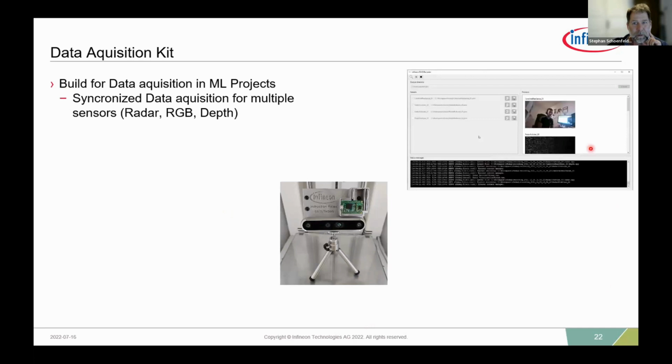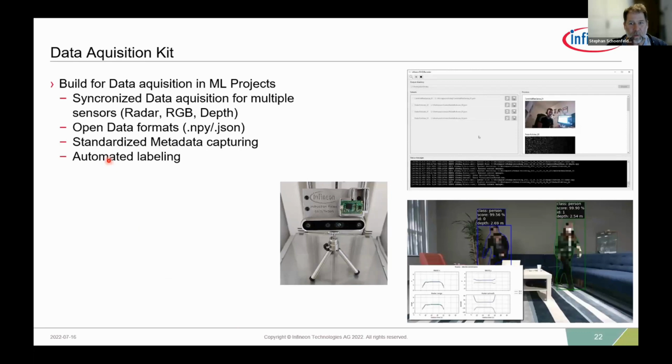So we have basically a tool that provides synchronized data acquisition for multiple sensors like radar, RGB, or depth camera. We use open data formats like NumPy or JSON. We have a standard to capture metadata so that everybody can use the same formats for metadata capturing. And we also have tools for automated labeling.